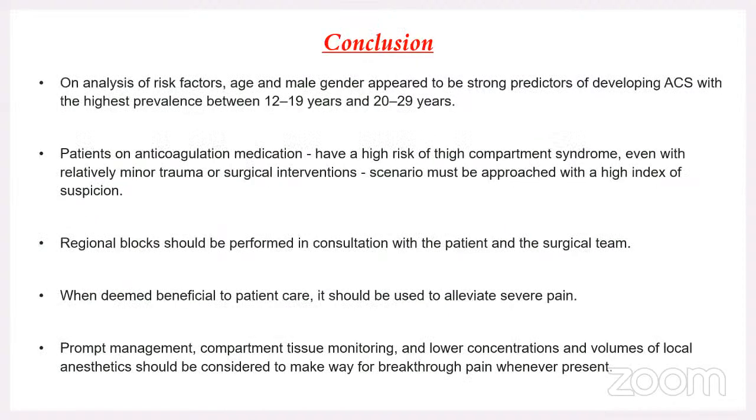So concluding, the main risk factors appear to be age and male gender, and patients on anticoagulation medication have a high risk of thigh compartment syndrome. This scenario must be approached with a high index of suspicion. The communication between the anesthetist and surgeon remains very important. Since compartment syndrome is primarily a surgical diagnosis, patients with unclear pain must be evaluated by both the anesthetist and the surgeon.